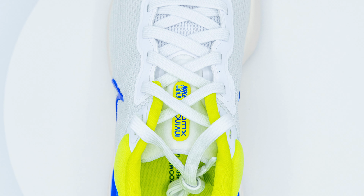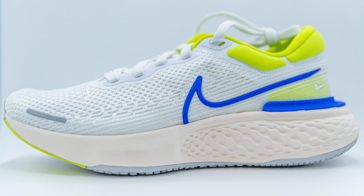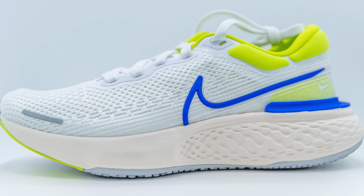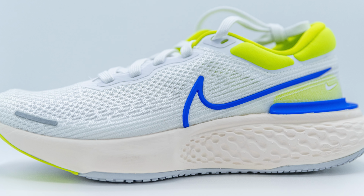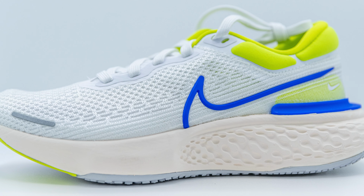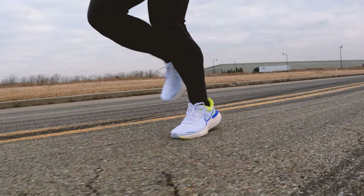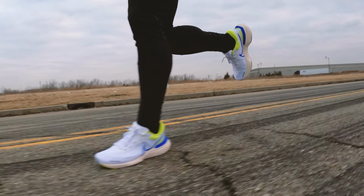And of course, we can't not talk about the huge amount of ZoomX foam down here in the midsole, which is Nike's proprietary foam that they use for all of their high-end shoes. This foam, in my opinion, is my favorite foam. It's just so cushioned, springy and bouncy, and it's just so comfortable to run in. The durability has always been a question, but I feel like this foam should last a while, especially with this amount of foam on it.